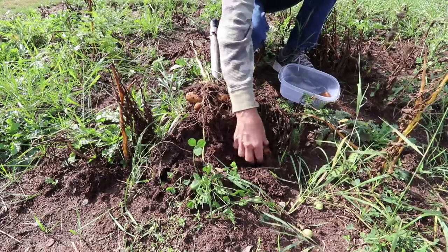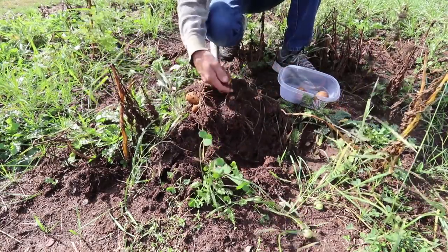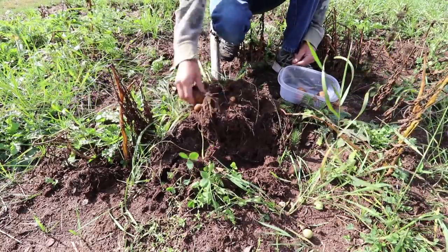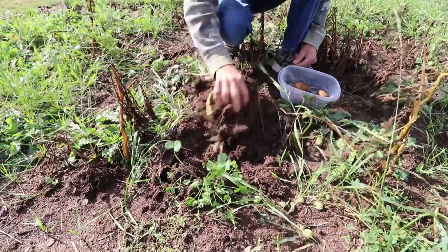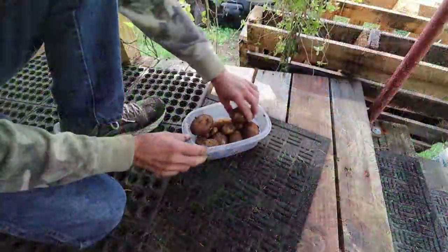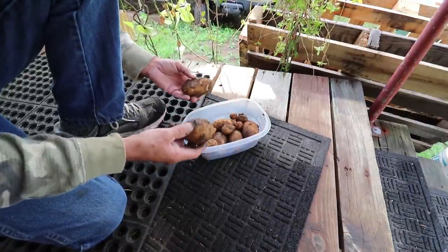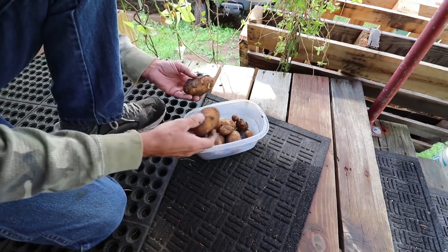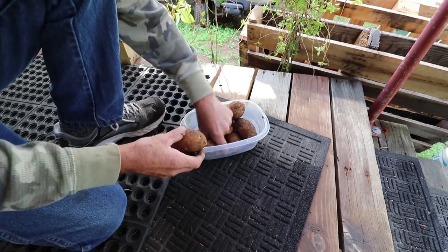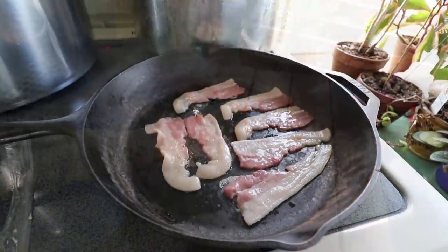We're going to do a breakfast for lunch, and I want to try to make hash browns, and white or russet potatoes work better for that, so I decided to dig one of these up and see how these are doing. Try to get out of the wind here a little bit. Quite a few potatoes, not the size of the reds, but this is an inside plant too, so we'll see when we dig them all up. And I'll probably do that next weekend.